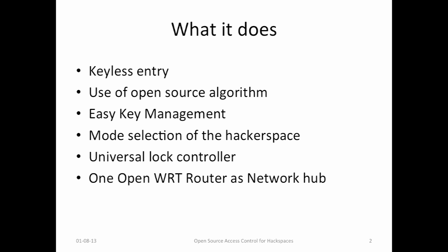It's easy key management. A key holder just drops their public SSH key on GitHub, and you can access the system. We have some modes of the hackerspace. They are like public days, so all doors are open and everybody comes in. We have the member mode, so you need to have a simple access to come in, or we have the closed mode, so maybe nobody is in. We may also have a special mode, only for key holders. You get in, you take something for 20 minutes and go again. And the nice feature is this will be announced on the IRC channel, so everybody can see the hackerspace is open.